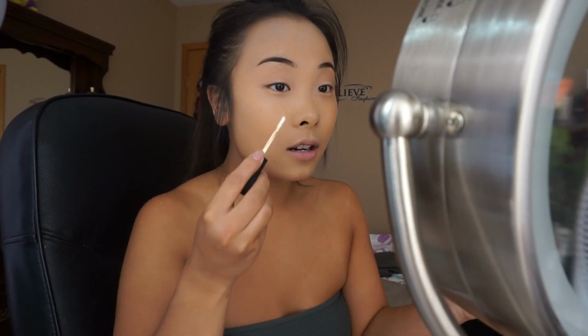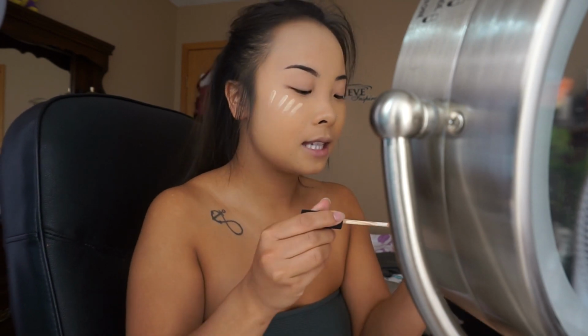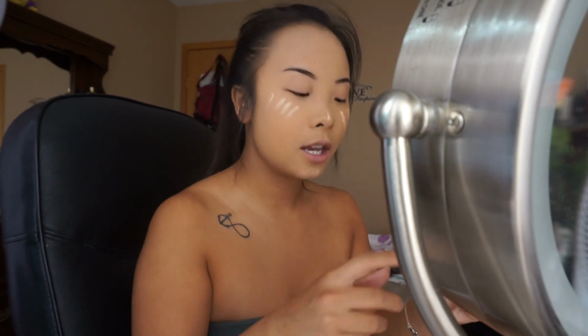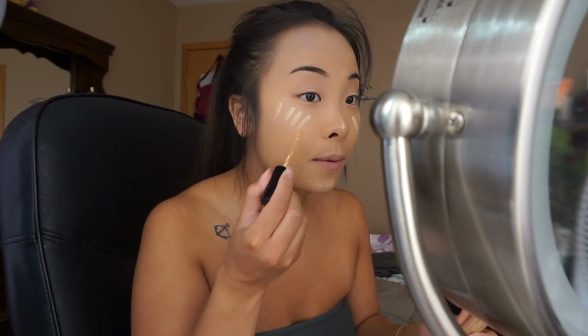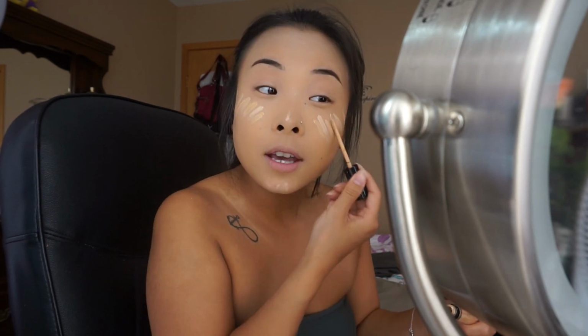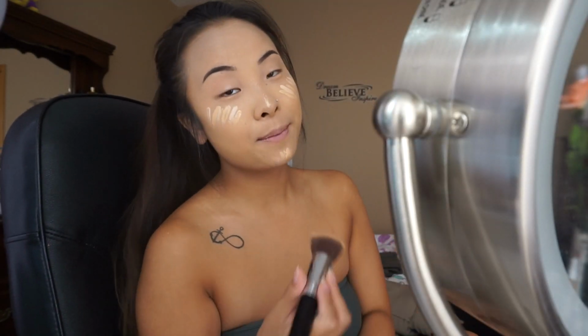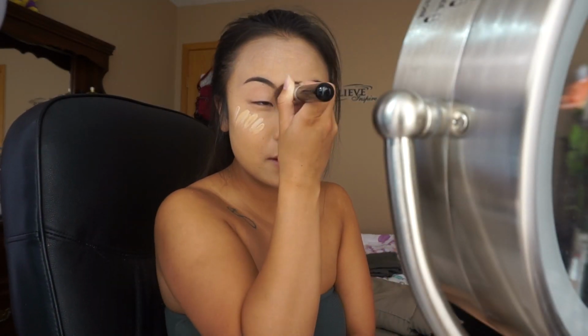Let's start mixing my concealers to match my new skin tone. I like to add a little bit on my nose too, and chin. Now I'm going in with Born This Way. They are so creamy. They feel so good. Mixing to get the right match, mixing your foundation or your concealer so it looks like it actually matches your skin a little bit better. So that's what I like to do.